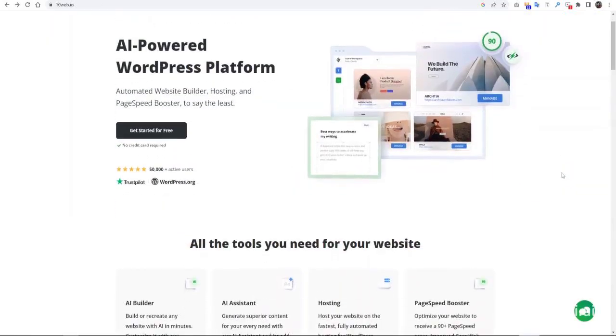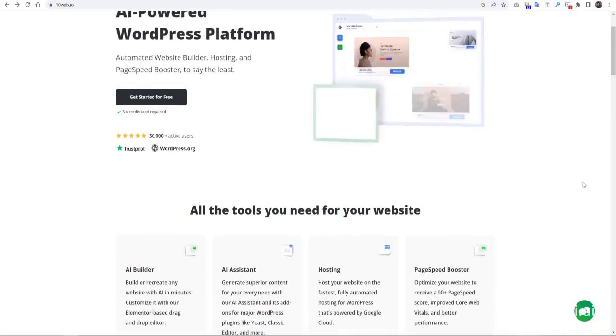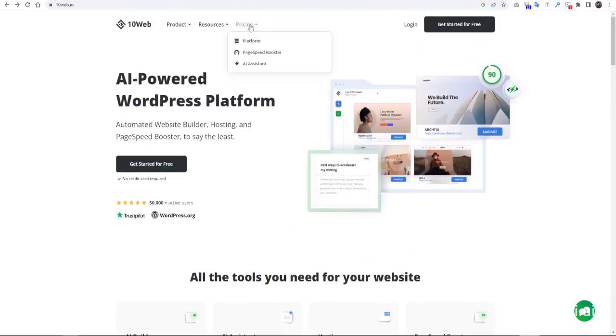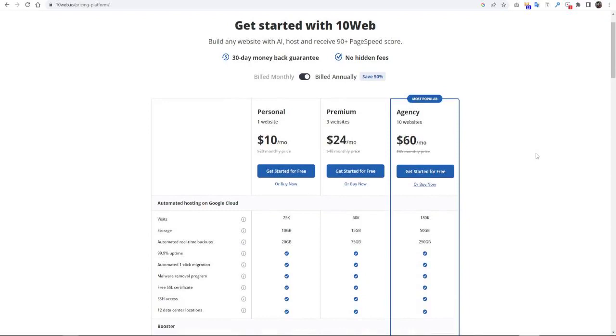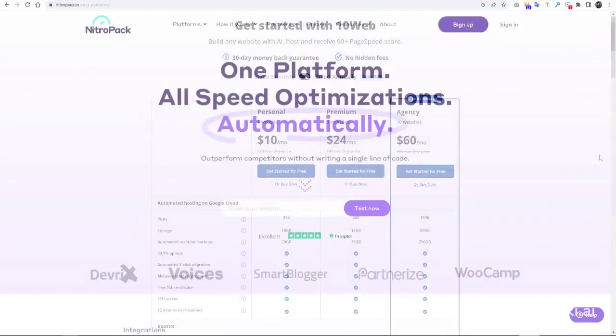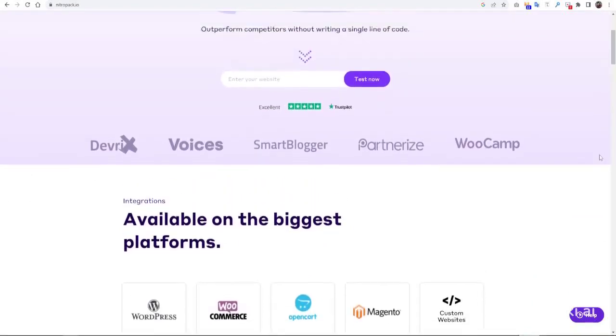Our next option is 10 Web Booster, an all-in-one optimization tool that offers various features to boost your website's speed, performance, malware removal, and security. It offers a range of features, including image compression, caching, and other tools that can help to optimize your website for speed and performance.